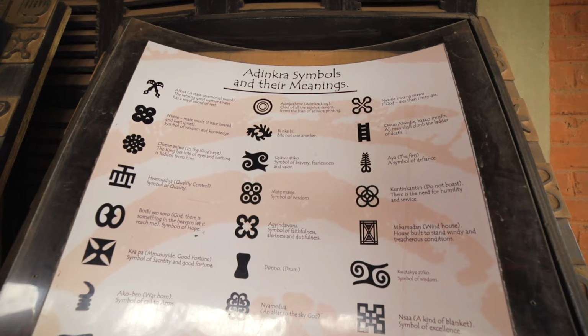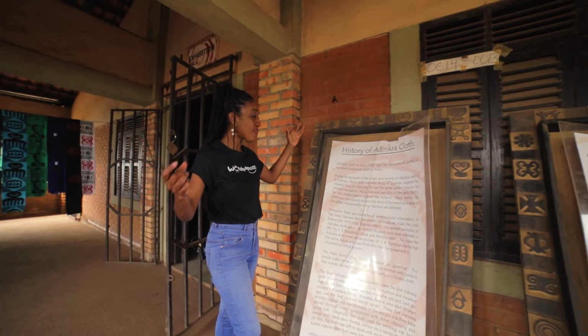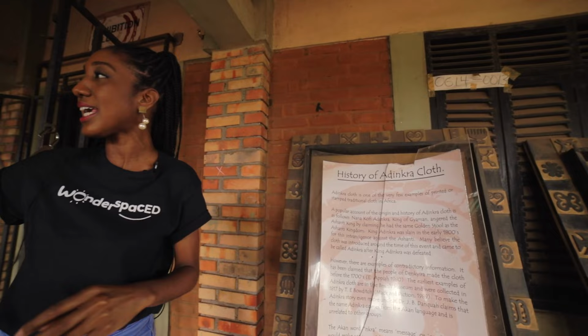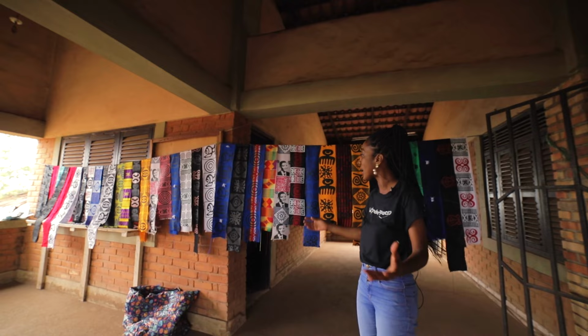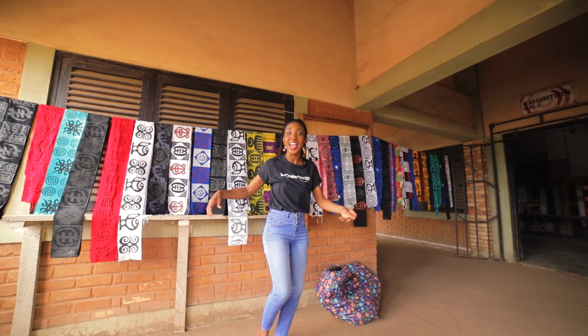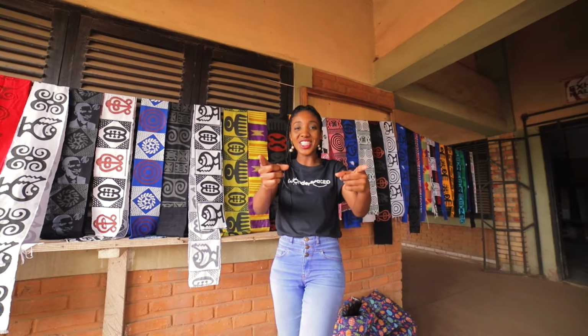And on this large board, we have the history. Remember we spoke about the story or the history of how Adinkra came to be? So this board has some of the history. And behind here, we have all these lovely strips of Adinkra cloth. It's so colorful. I can't wait to be printing with Mr. Paul, who's going to teach us how Adinkra prints are made. There's so many different strips, so many different colors, so many different designs, and all the different Adinkra symbols. Isn't it beautiful? Let's go and learn how they print.